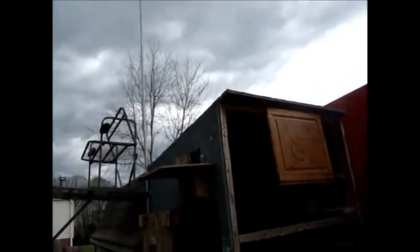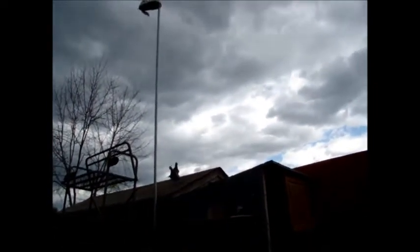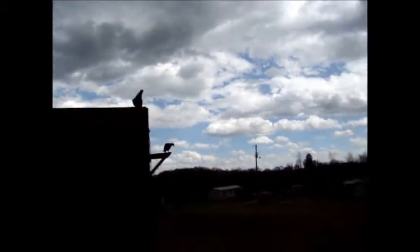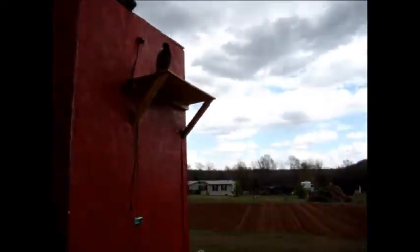I mean, just because they don't need to race until August, I think, doesn't mean they can't go ahead and be flown and their muscles trained. There's Steve up there. And there goes their bath pan. It's really light. I would recommend using something heavier for the bath pan. But here's Bentley up here.